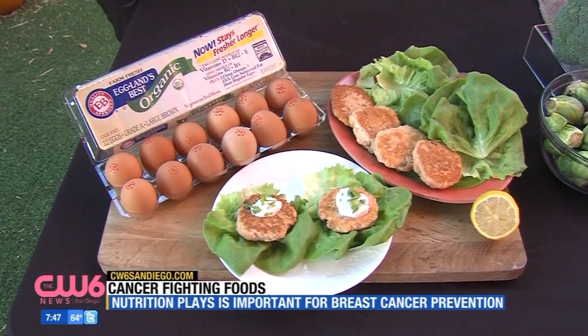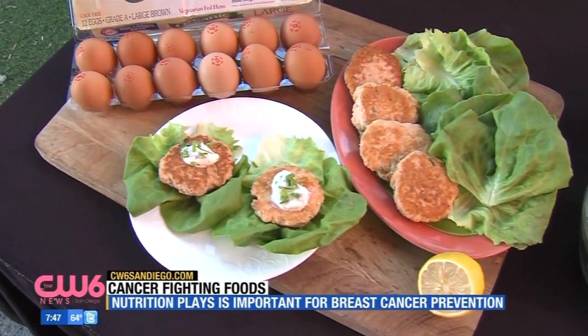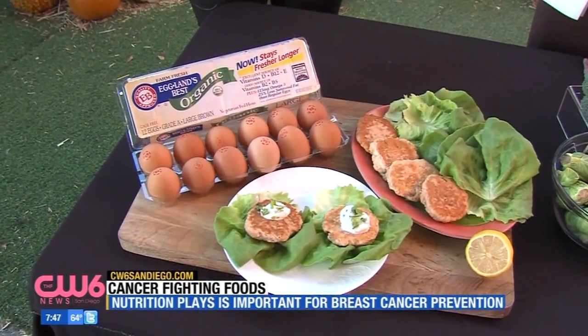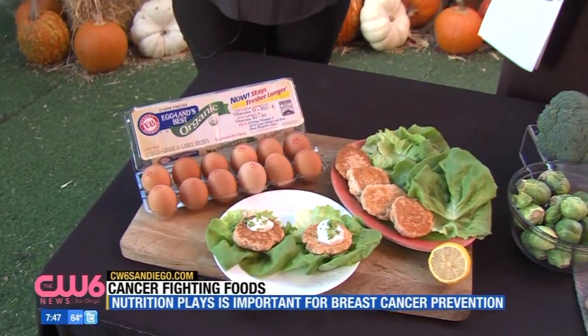So here I have salmon burgers. I just use salmon, and I like to use Eggland's Best eggs because Eggland's Best is a proud partner of Susan G. Komen. So when you're purchasing Eggland's Best, you are helping support the cause. In addition, they have more than double the omega-3s and 5 times the vitamin D of an ordinary egg. And the recipe for this is on my website, jessicaspirord.com.